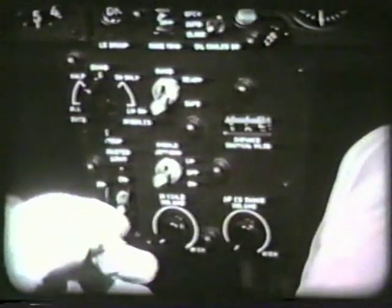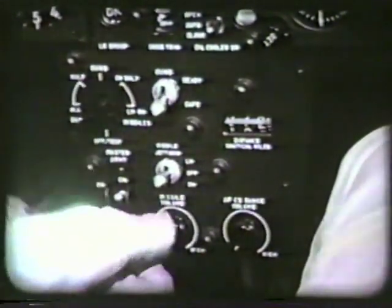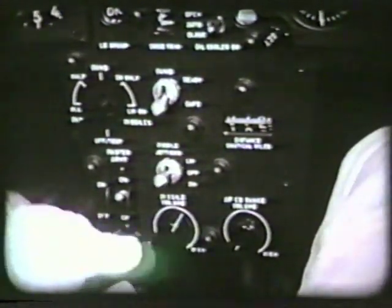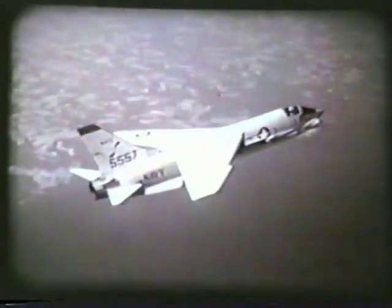Now set up the armament panel. Turn on the master armament switch. Select the desired missile and turn up the missile volume control. Vectors from GCI direct you to the vicinity of the target.